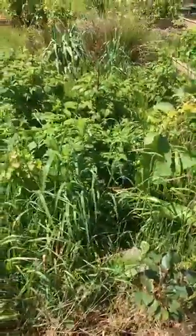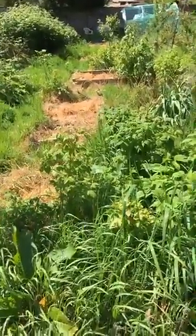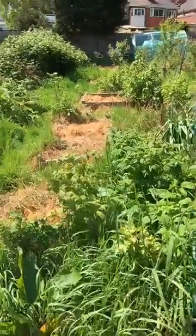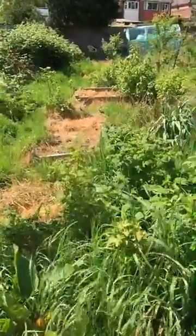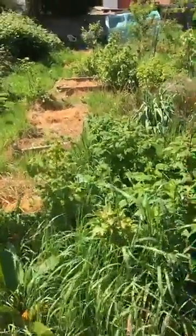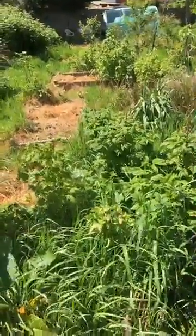There is a lot to tidy up and it can feel a little bit overwhelming. So not only the bed that I'm standing in right now, there's a second and third bed over there, and it extends right up to the top of the plot where you can see that yellowing grass. That's half of the allotment that needs tidying over, and the plan is to make it more manageable, make it more practical.